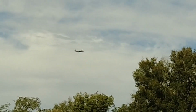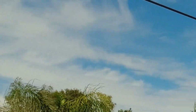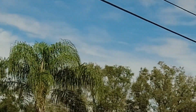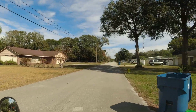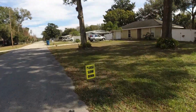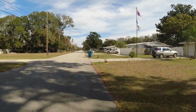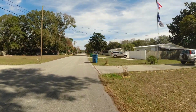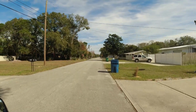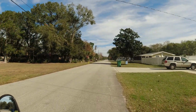Airplane going out for a ride. Pretty good sized plane there. Somebody's been putting these please slow down signs down. I like that. Although they still don't slow down. People come barreling up through here way fast. This should be about 25 mile an hour up through here, and they'll be going 55. I swear some of them do 60 up through here. Craziness.